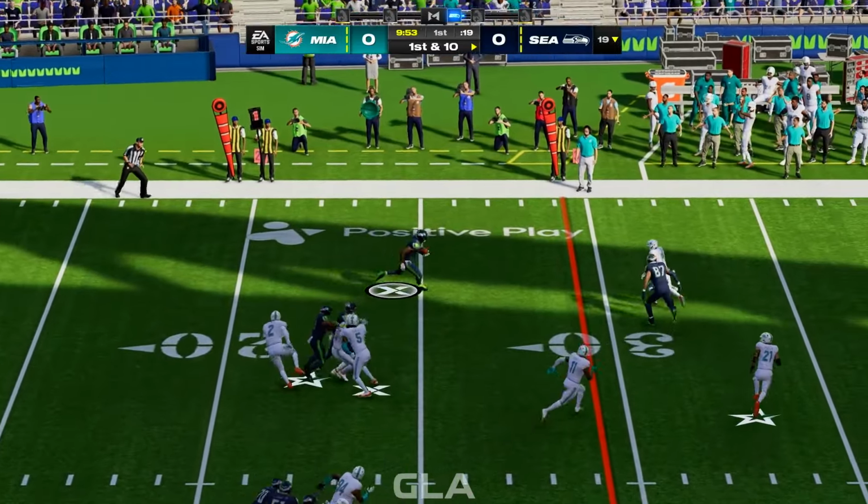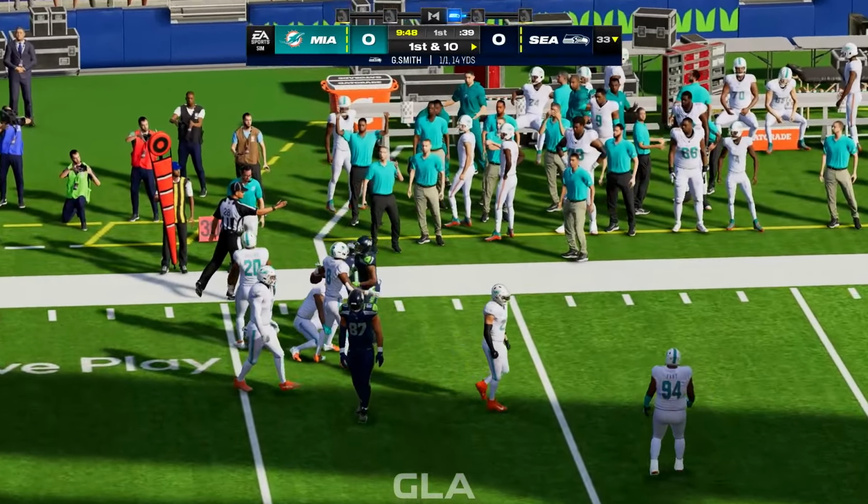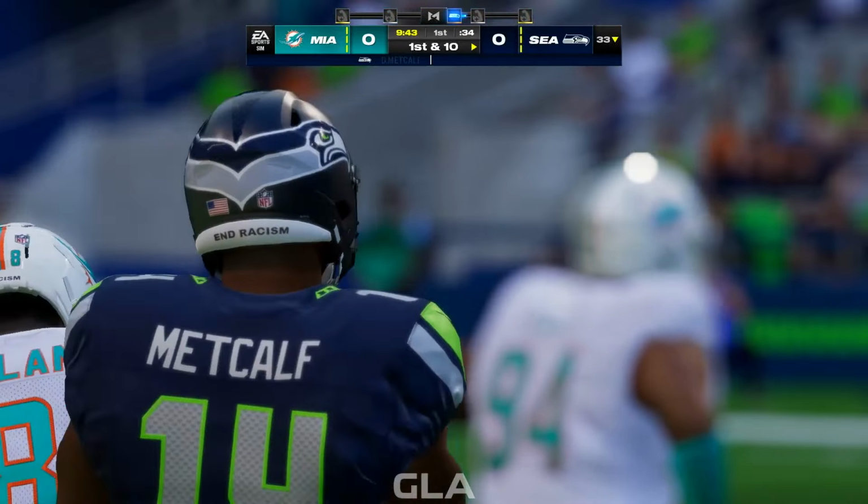They'll get this out wide to Metcalf. Sheds off the tackle. And he's got it past the 30 before he's hit and dropped. 14 yards there on the first play from scrimmage.